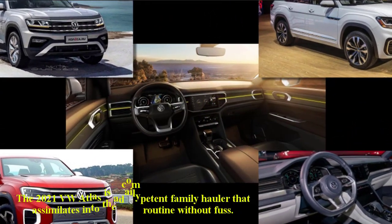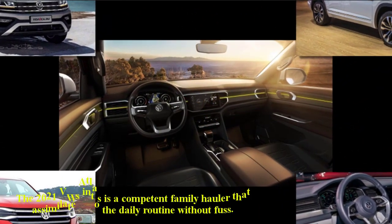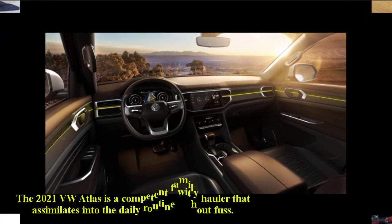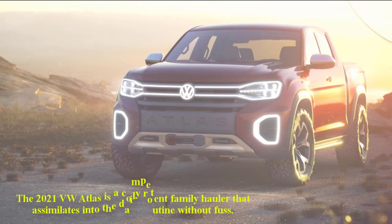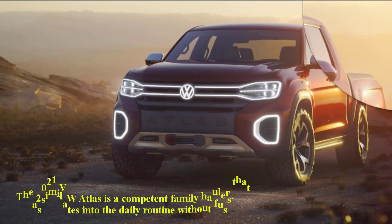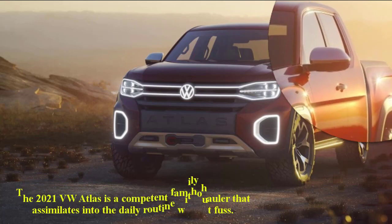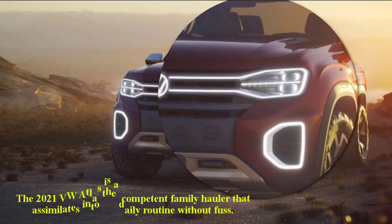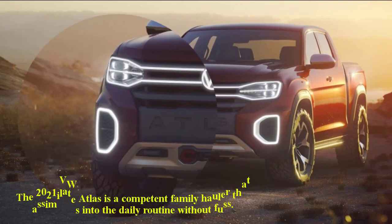Features. The 2021 Atlas is still a relative value among crossovers. VW hasn't yet clued us into all the options and packages for the 2021 Atlas and Atlas Cross Sport, but the basics will stay the same from last year. The 2021 Atlas and Atlas Cross Sport will be available in S, SE, and SEL trim with a handful of Tech, Premium, and R-Line packages adding various creature comforts and colorful accents scattered throughout.